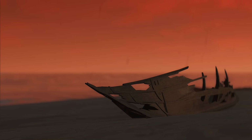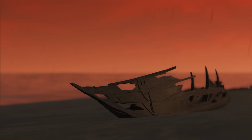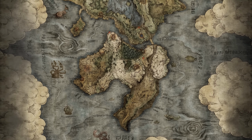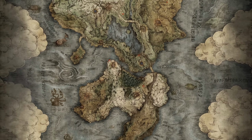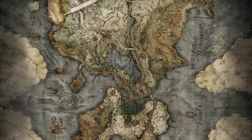Now, there are no sea monsters found in Elden Ring's maps, in the current version at least. In the older versions of the map, however, there were tons of monsters. So what you're looking at now is a much older map of Limgrave, something that was data mined by Chinese players from an earlier version of the game.